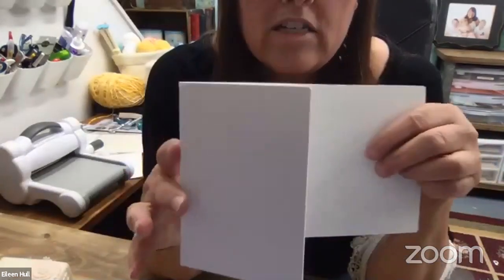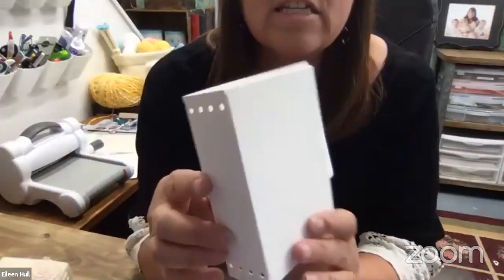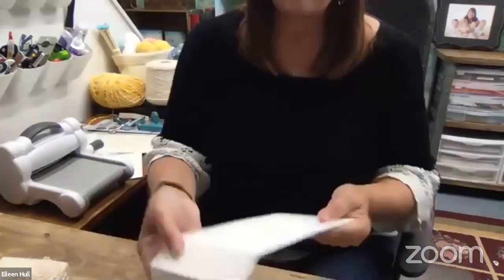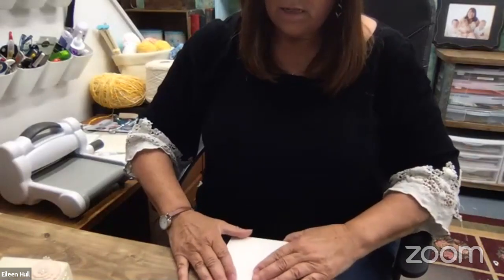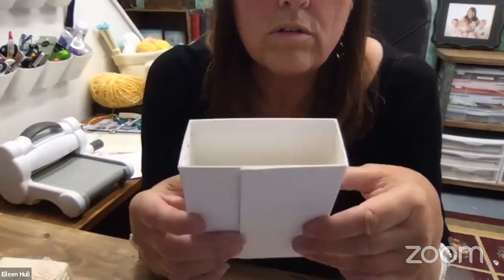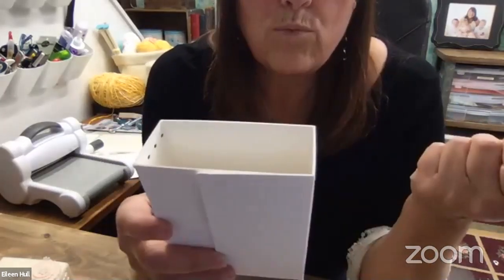Now, if we wanted to just make a little notebook, we could chop this flap off right here and have a nice little notebook with the binding holes. But we're going to wrap that around. So I'm going to do the same thing over here on these little score lines. Okay, and now you can see we've got a wraparound journal. Okay, it's pretty cool. I mean, that took like 1 second. Yeah, that is awesome.